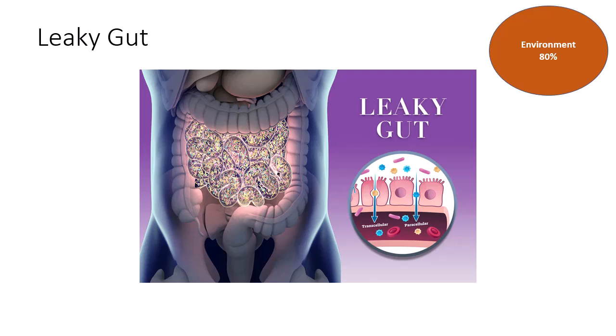And because this portion of the body contains the largest concentration of the immune system, leaky gut leads to a dramatic increase in reactivity of the immune system and becomes a huge factor in immune system dysregulation and consequently autoimmunity. There are a number of things that we know contribute to or cause leaky gut.